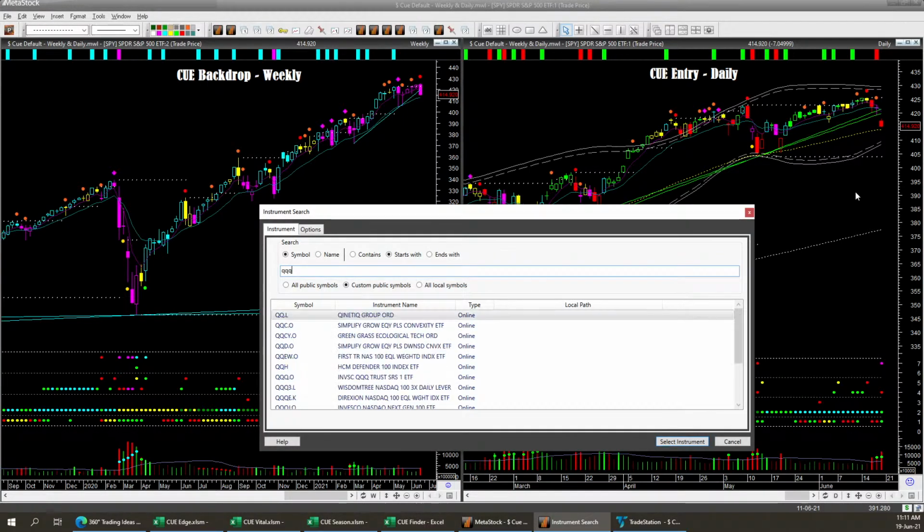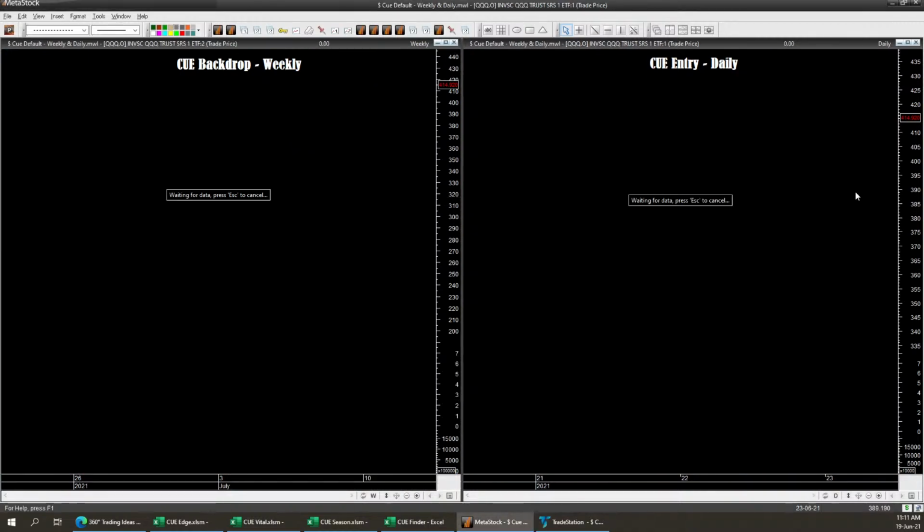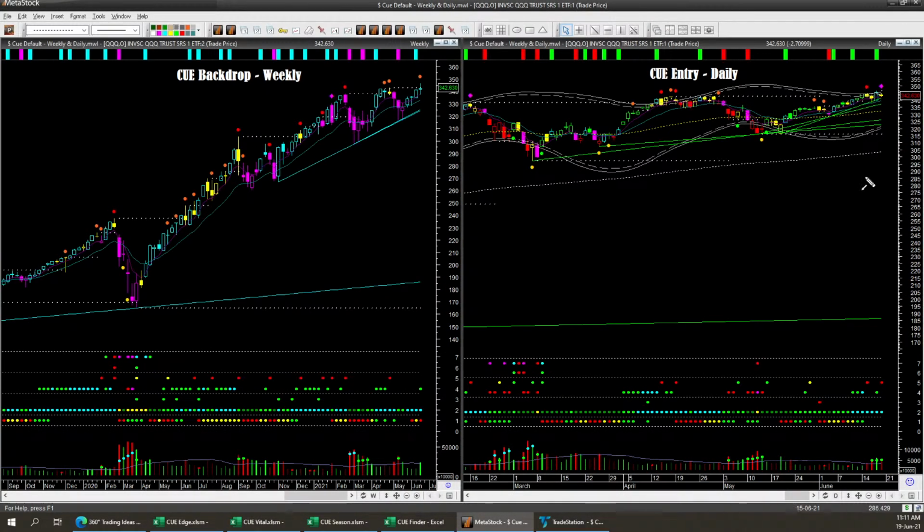Let's look at QQQ. This is now the strongest of the market ETFs. Could not break the trend line support in daily. Weekly is near the watermark resistance, just below that, which was the previous all-time high. Weekly shape is indecisive, not bearish like SPY. Color is bullish, not bearish like SPY.